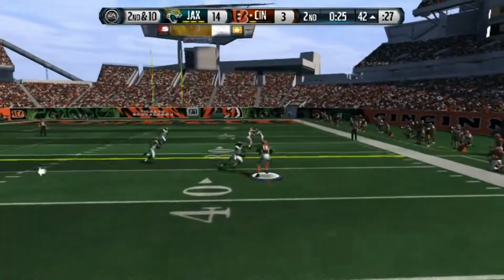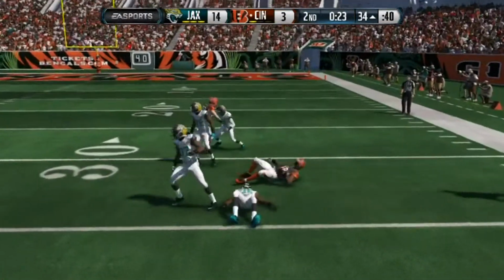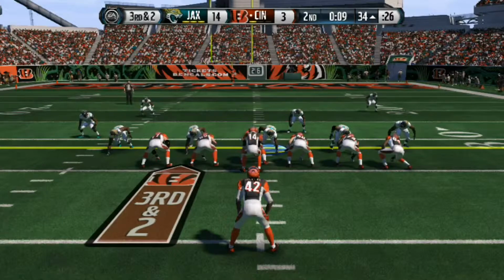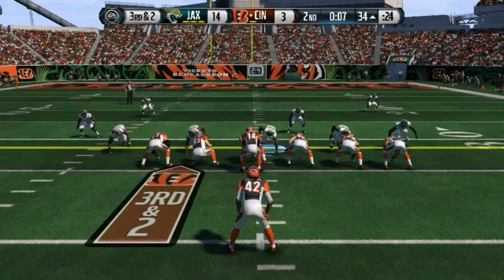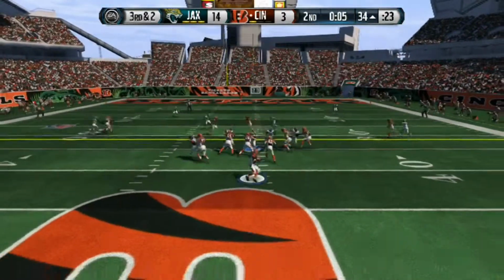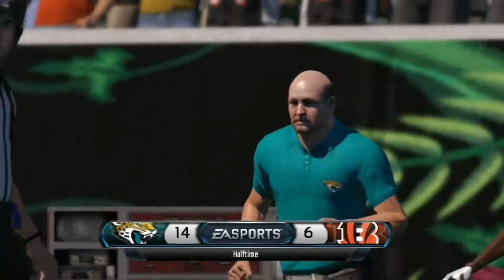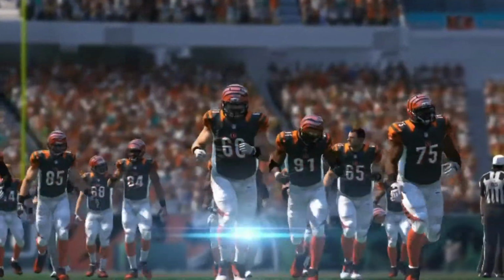Dalton passing. This time it's A.J. Green with the reception. 12 seconds to go. It is 3rd down and 2 from the 34-yard line. Field goal from here would be 51 yards. Dalton passing, and it looked like there was some miscommunication there as Gresham stopped, but they kicked the field goal. It's an 8-point game going into half.